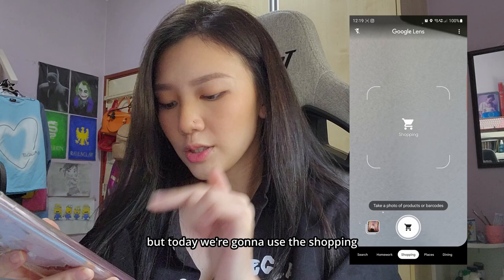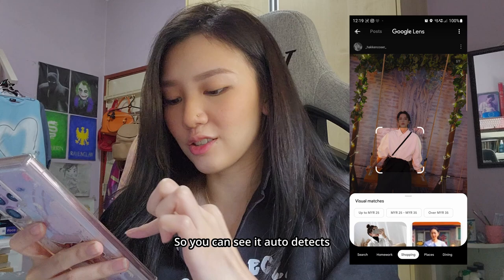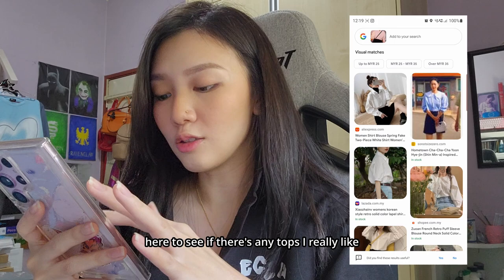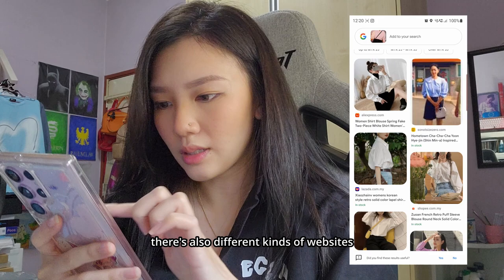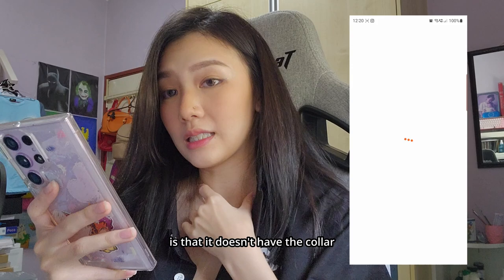So what I'm gonna do is take a picture of Haken and let Google Lens search for the outfit, so you can see it auto detects, right? Here it shows you all the different listings of similar clothing, just like the top that I like. So usually I will go through the listings here to see if there's any tops that I really like. There is Lazada, there's Shopee, there's AliExpress, there's also different kinds of websites here that I've never heard before. So that's good for people who want to try out new brands. Okay, I'm gonna go for this one. I think the only difference with this one is that it doesn't have the collar, but I like it.